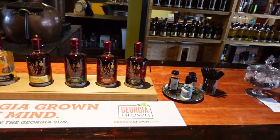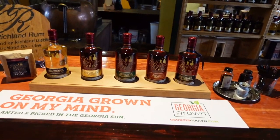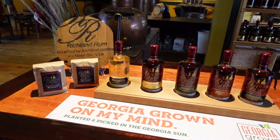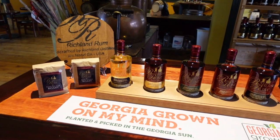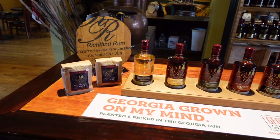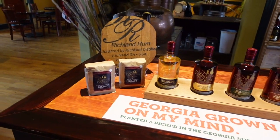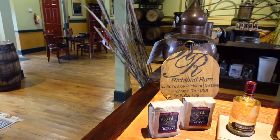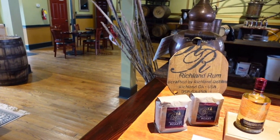Georgia. Right, we've been here 21 years. And this is the best rum in the world? Best American rum there is. That's right. Okay. And so here we grow all our own sugar cane stock. So the sugar cane is grown right here in Georgia? That's right.